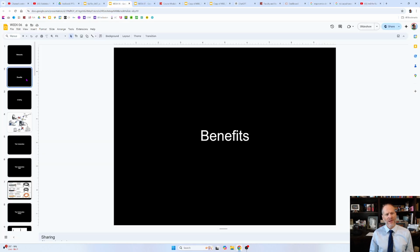All right, so the benefits of a network are two primary benefits. One benefit is sharing information, and another benefit is sharing physical resources. So those are the two primary benefits of networks.